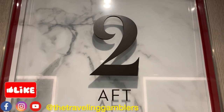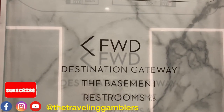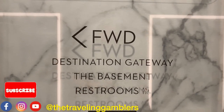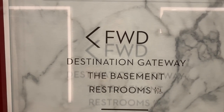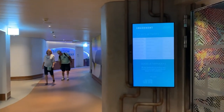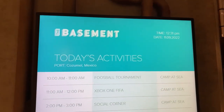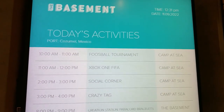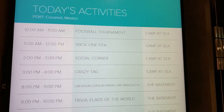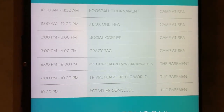Now we are at deck two aft, elevator bank, and this is where you will find Destination Gateway, the Basement, which is a teenage hangout, and some restrooms. Over here, just past the elevator bank, on your right is the Basement. And they have a list of activities that are available for that day. You'll also find these on your Celebrity Today paper in your cabin, as well as on the app.